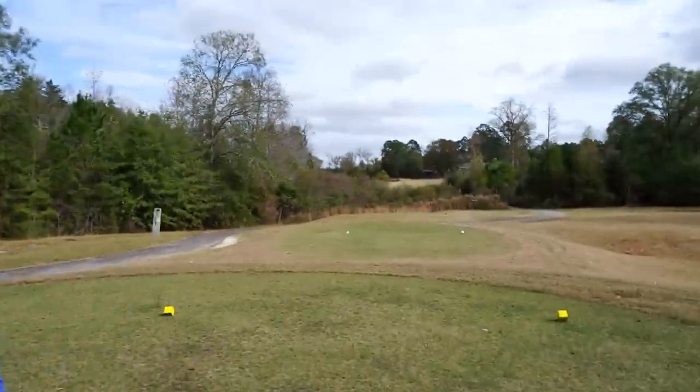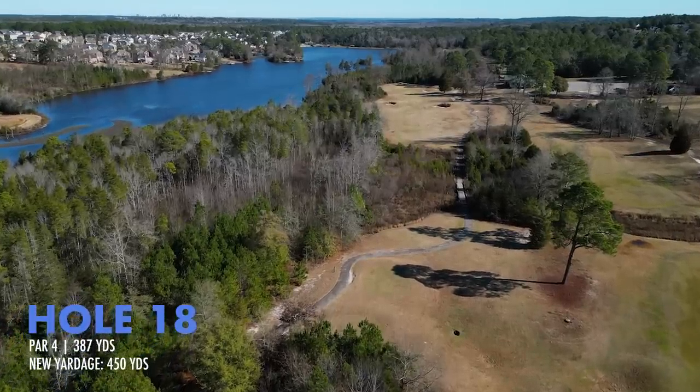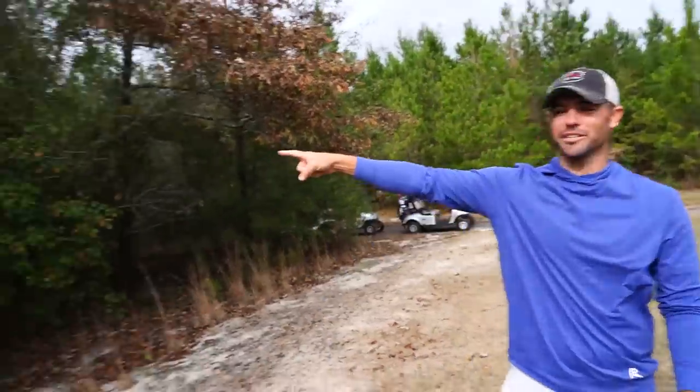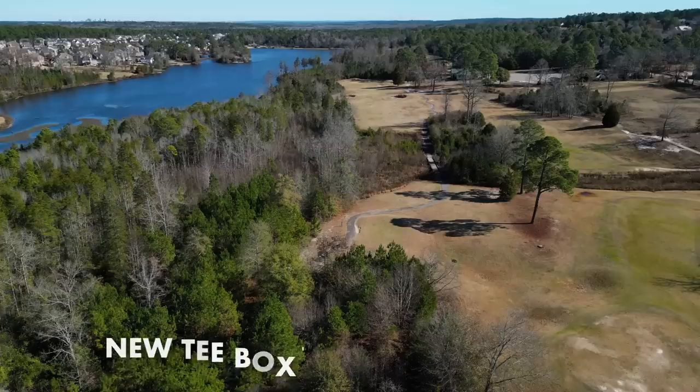Last hole. Hey, we saved the best for last, folks. It's a fairway that's completely blind because of overgrown brush. We've lost this hole, folks. We'll make it right. Okay, plans. We're just gonna go back into these woods until we feel uncomfortable, and then that's where we're gonna put the tee box because it's gonna be the last hole.